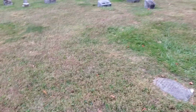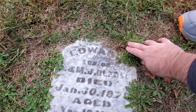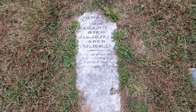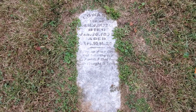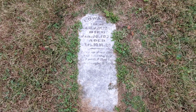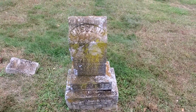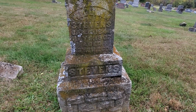It's a shame. In a few years, even though the cemetery is very well kept up, it wouldn't take long for the grass to really grow over these, and then they'd be gone. Edward, it looks like Edwards, maybe. Difficult to tell. Son of, and then I don't know what it said. 4 years old, died, it looks like 1879 for that one. We've got another Stevens, husband William Stevens, died 1907.